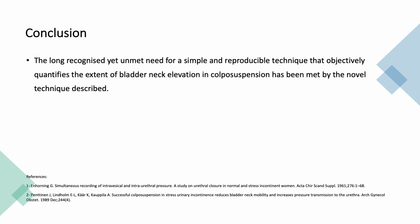In conclusion, the long recognized yet unmet need for a simple and reproducible technique that objectively quantifies the extent of bladder neck elevation in colposuspension has been met by the novel technique described.